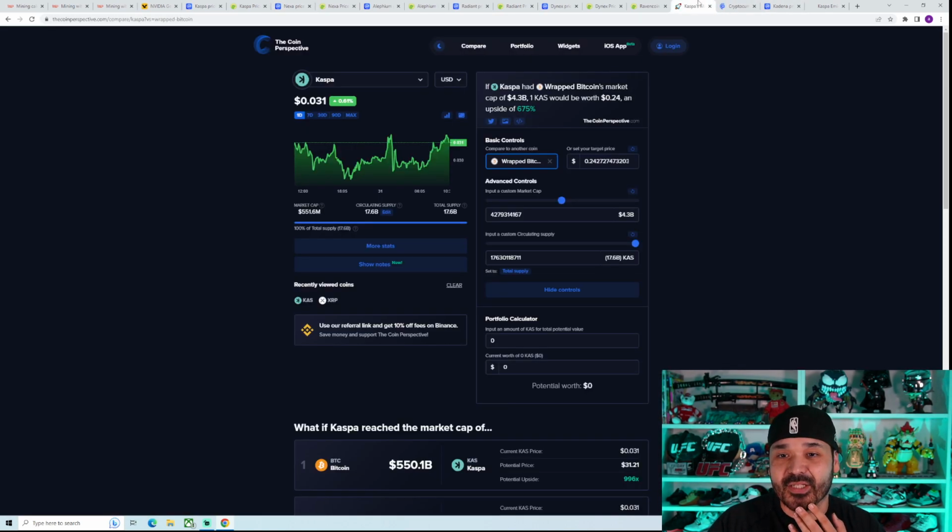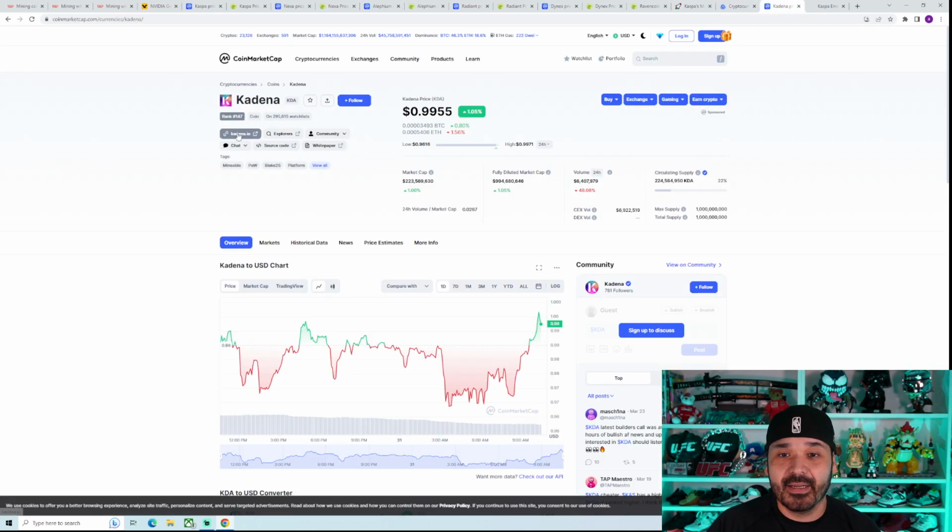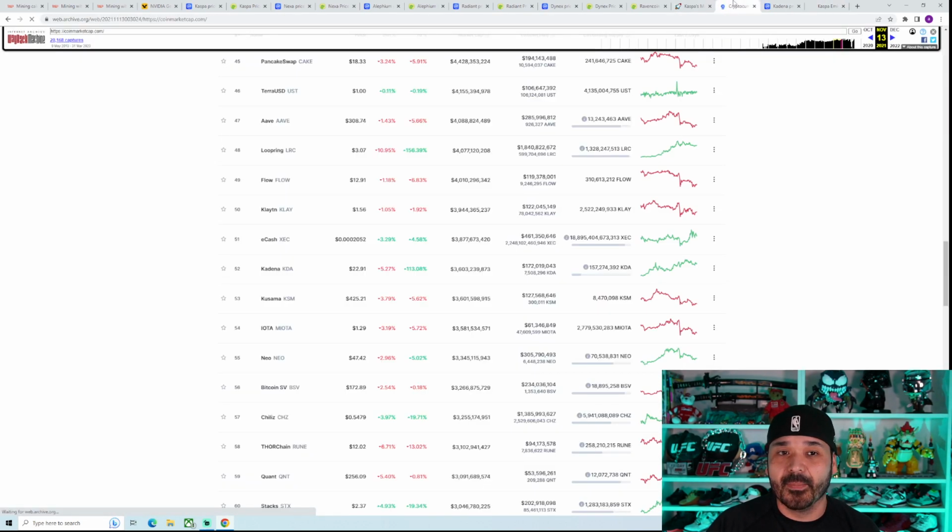Again, these predictions or these numbers are based more short term, in the next 6 months to a year, but I'm holding all of my KASPA till 2025, okay? And then we can do some realistic numbers there. Even if it doesn't reach the crazy potential that we hope, I think at worst case scenario, it will be able to reach what Cadena did back in, let's look at it, see if we can pull it up. What Cadena did in the bull market in 2021.